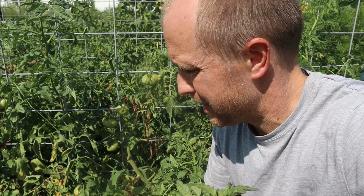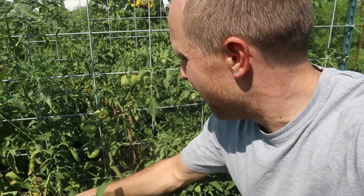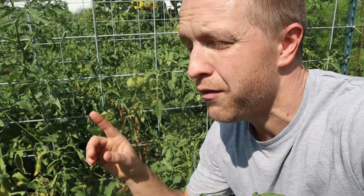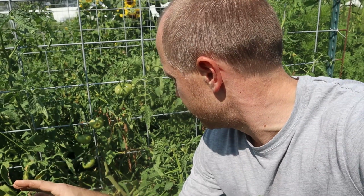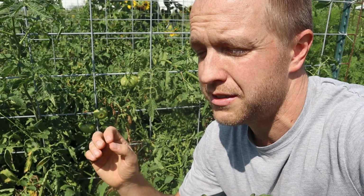I was gonna wait to talk about the tomatoes until the end, you know, save the best for last, but I was right here and I just had to show you guys all these different things. You know, we didn't have a great tomato year last year, but this year it looks like they have just done phenomenally. We already picked some Chadwick tomatoes, which were just delightful.